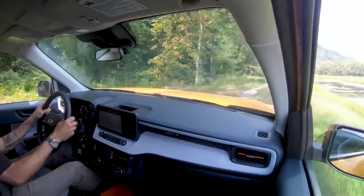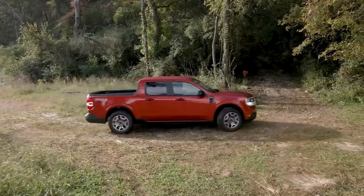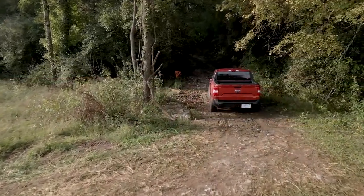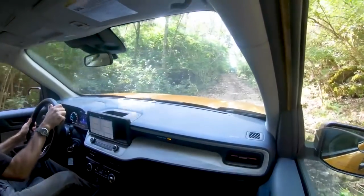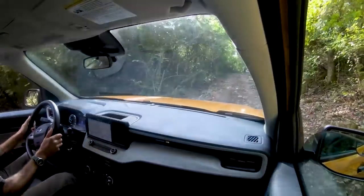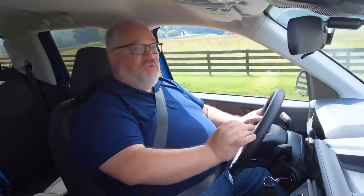Now, we didn't have much chance to actually try it at its limit. The off-road course that Ford provided was really meant to be indicative of what they say their customers are going to go for. That's basically the track that gets you to your campsite. Yes, it's off-road. Yes, it's dirt. It's 2-track style stuff, but it's not rock crawling. If you really want to go beyond your campsite, you're going to probably want something like a Ford Bronco or even a Ford Ranger Tremor.